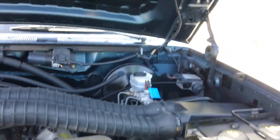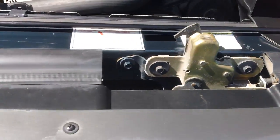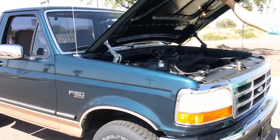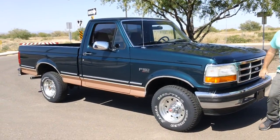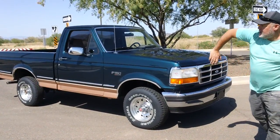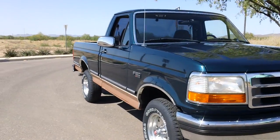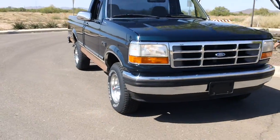Okay, I'm going to have Chance step off to the side over here, and I'm going to take this truck around this roundabout before we take it on a test drive, so you can actually see the reflections on it. Like I said, absolutely no door dings, no spot paint repair on this truck. And if you want to step to the curbside there, son, I'll go ahead and drive this thing around.